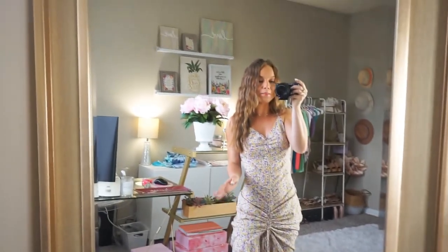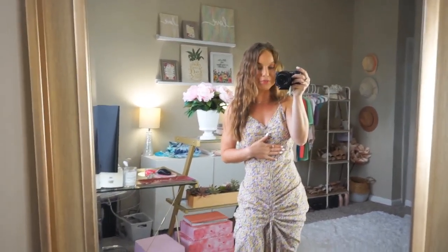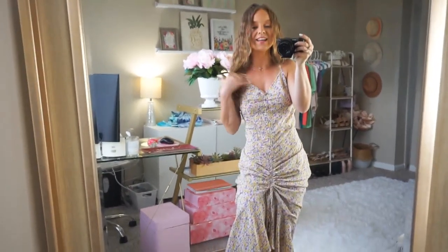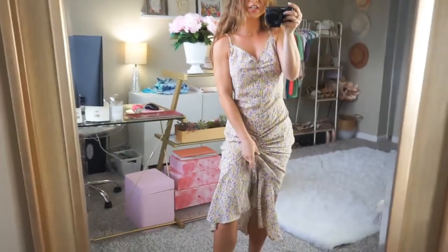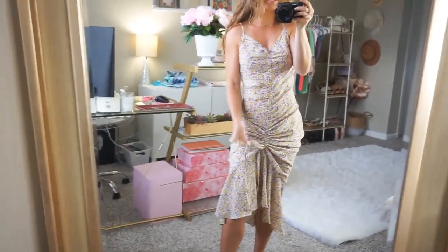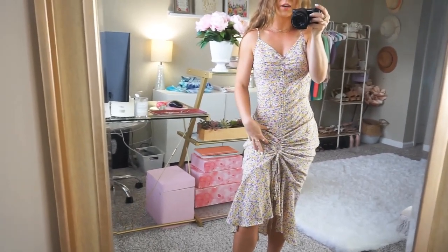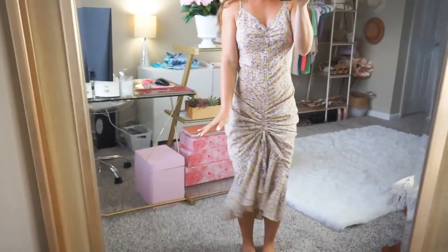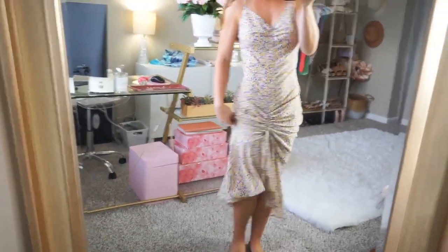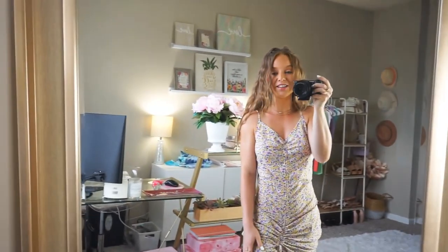This dress is beautiful. It's definitely a different kind of style than I have personally worn before, and I love it for that reason. This drawstring that goes all the way up the middle is actually adjustable, so it ties right here. So you could make this as long or as short as you want it, but I like how it scrunches right here at the waist. It's very flattering, and I love the bottom. Like, the mermaid bottom is so pretty. And again, you can make this as long or as short as you want to. It's completely adjustable in that way, which I love.